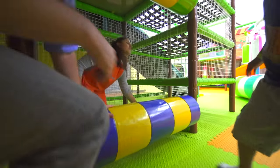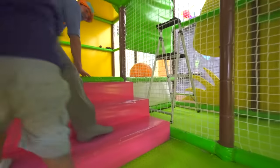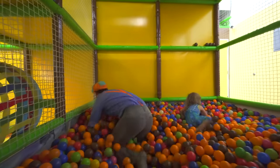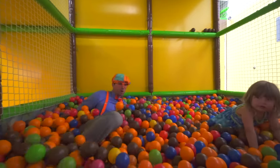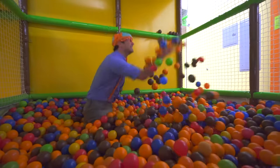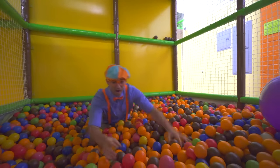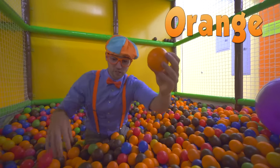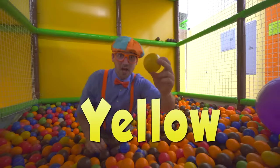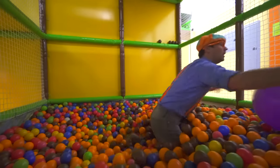There's a lot of colorful balls here. Whoa. All right, cannonball! Whoa. Look at all of these colorful balls. Whee! Whoa! We have red ball, orange ball, green ball, blue ball, pink ball, yellow ball, brown ball. Whoa, look.